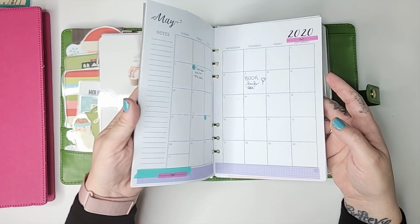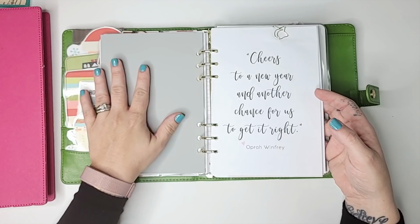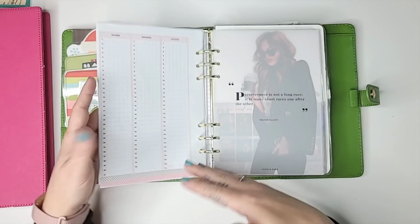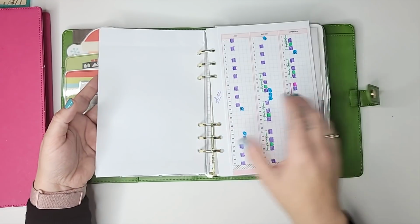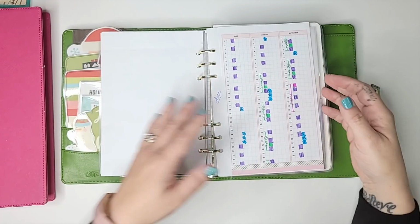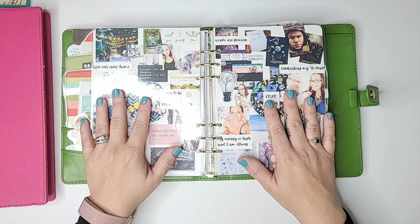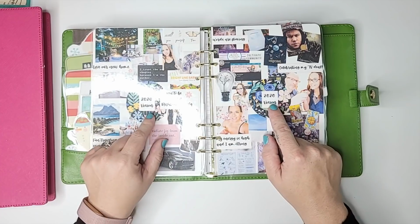I like to do a lot of my setups if I can. But I have lists in the front, I have monthly planners here in the middle so that I can kind of see. I have all kinds of little inserts that I use for planning. And then I also tend to keep my vision board in here. I'm going to be doing a new one for 2021.